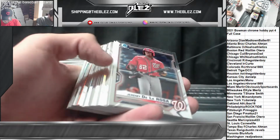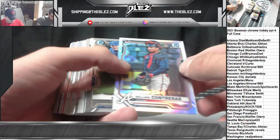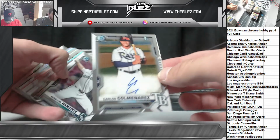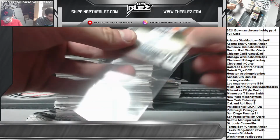Carlson, William Contreras refractor, $4.99. Colmenares auto, nice break for the Rays. Charles, you got a refractor non-auto and now a base auto.